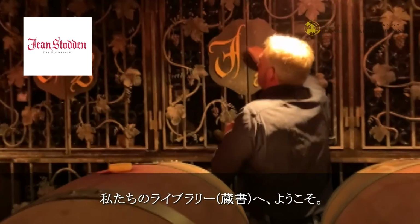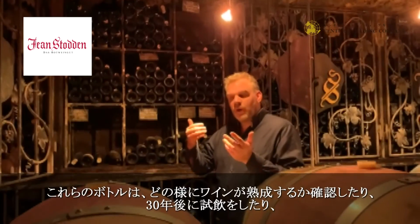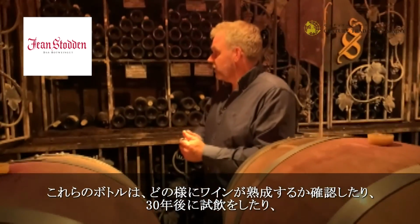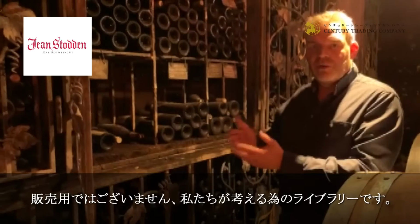Welcome to our library. Here are a few wines that we store so that we know how the wines will age, how they taste after 13 years. It's not for sale. It's just our brain, our library.